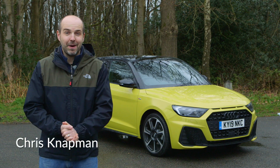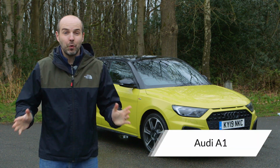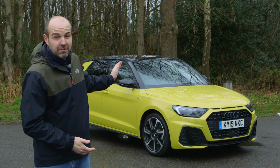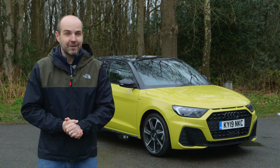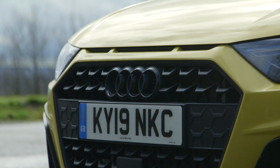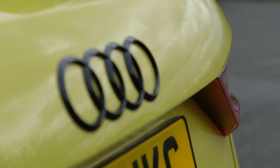The car you see behind me is Audi's latest entrant to the premium super mini sector. It's called the A1, and we know it's a premium super mini because with just a smattering of options, this particular car is just £250 shy of costing £30,000. For that kind of price, you might imagine this is some sort of limited edition hot hatch with a gazillion horsepower and a trick four-wheel drive system.